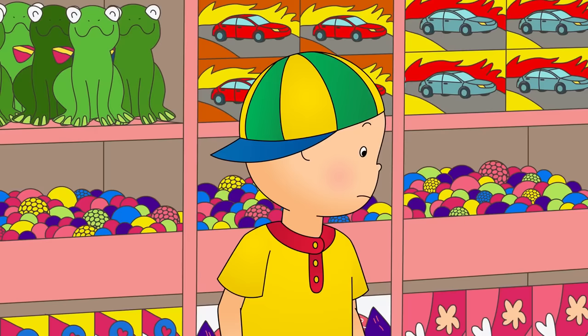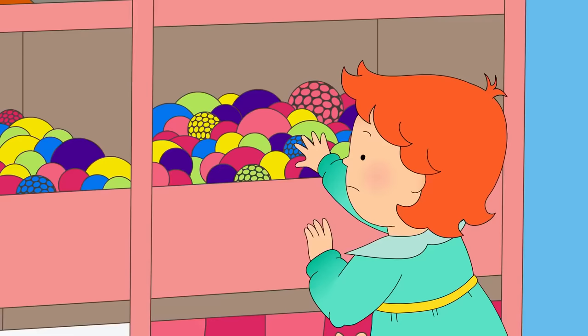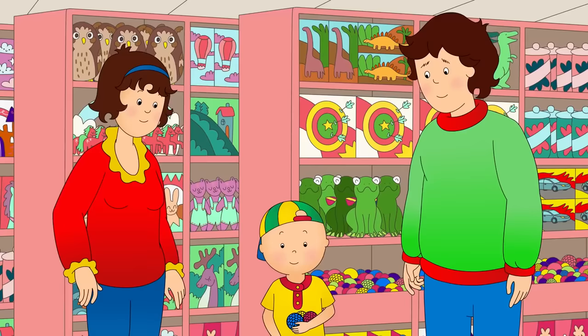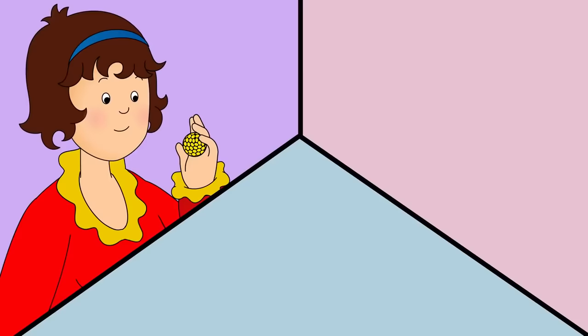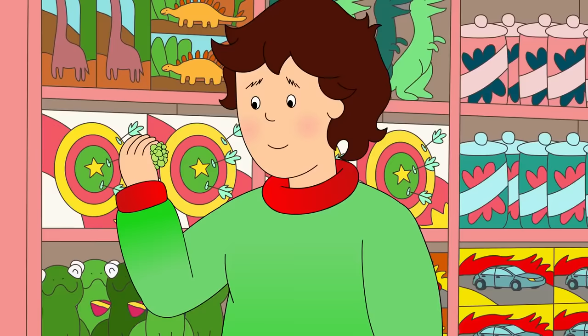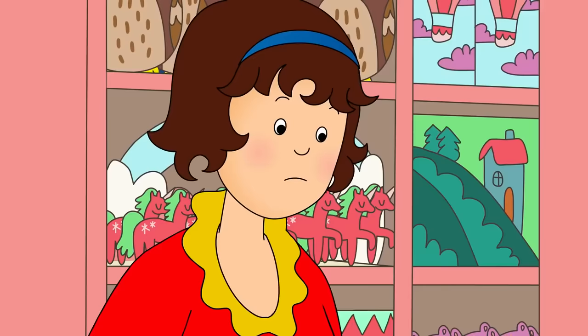Caillou could see that Rosie was still too little to reach the squishy balls by herself. Here you go, Rosie! Say thank you, Rosie. Thank you! Okay, are you ready? 3, 2, 1, squeeze! Wow, you were right, Caillou. They do change color. Is this the toy you want, Caillou?